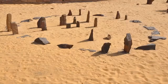But what Hassanein Bey did not realize is that on his way to Jebel Uwainat, he had bypassed a much larger unknown mountain region, which he couldn't see because he was 100 kilometers away from it.